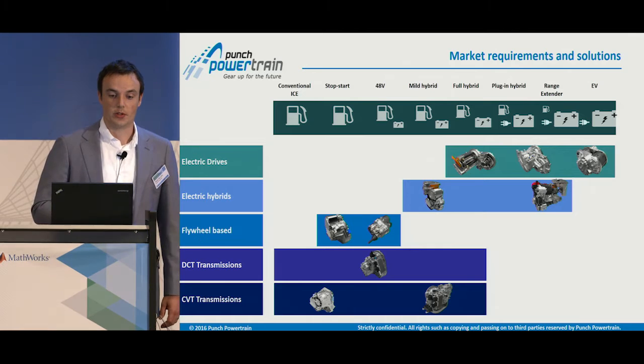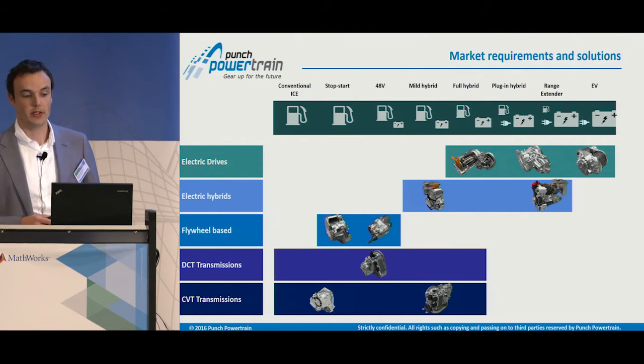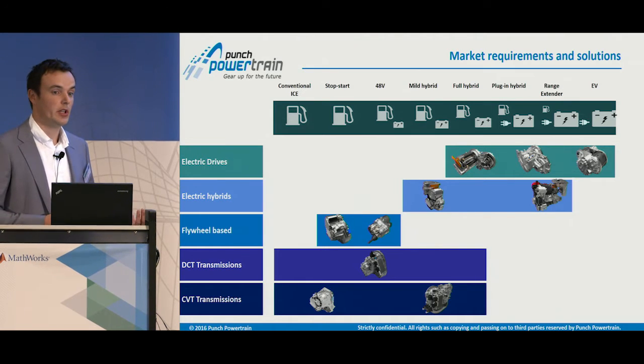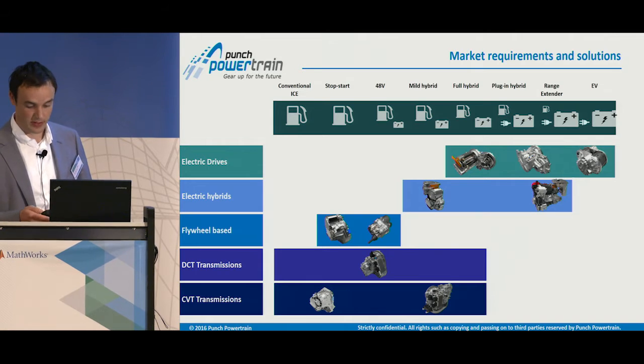We also do some research on flywheel-based transmissions. That's to be cost-effective because the batteries are still very expensive, and if you can store the energy in mechanical speed, that's more cost-effective than a battery.